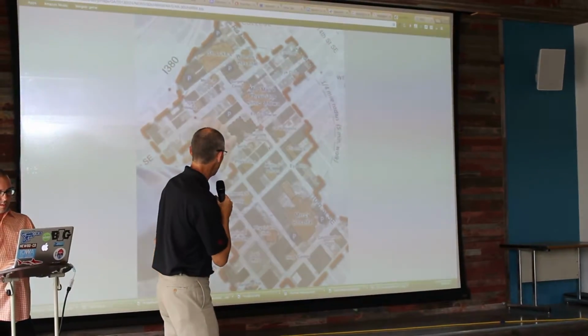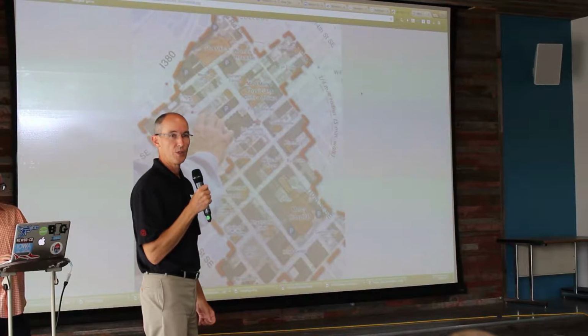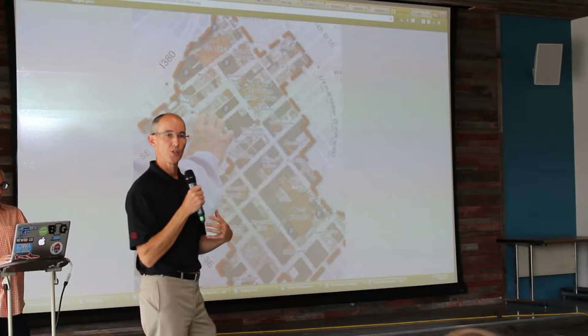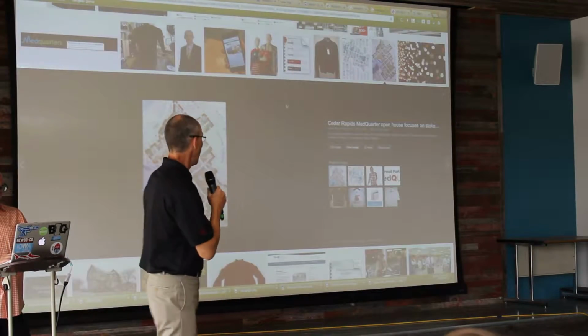The Med Quarter was formed about 3 years ago. We're what's called a SMID district, self-sustaining municipal improvement district, which means that all of the properties within that 55 square block area pay an additional property tax that goes to the promotion and economic development of that area.